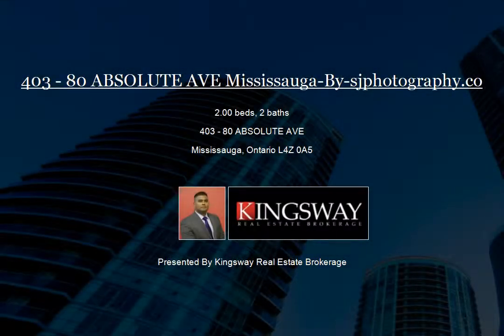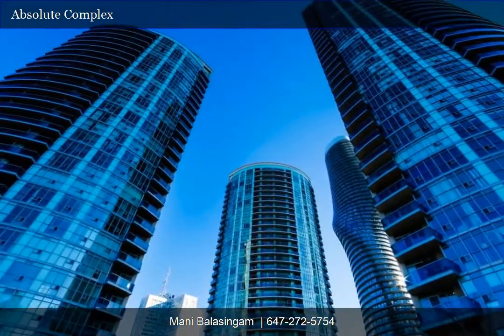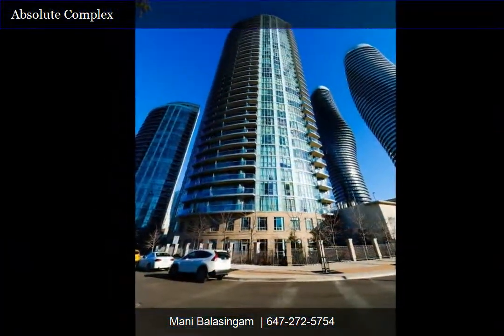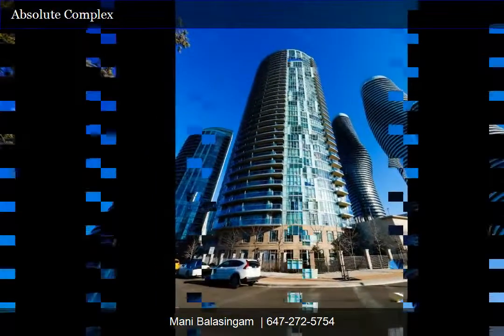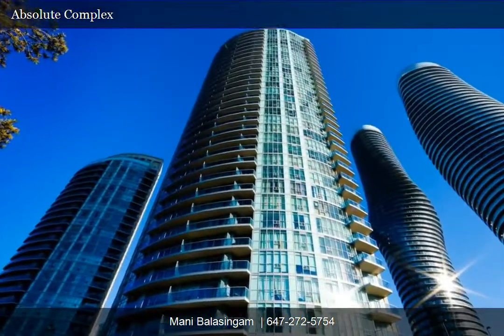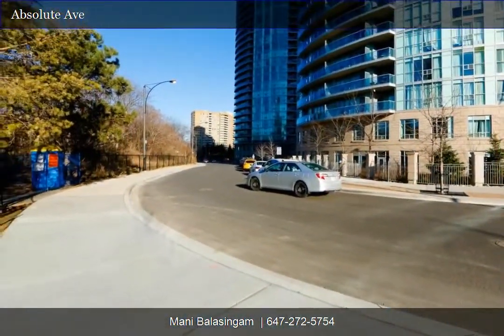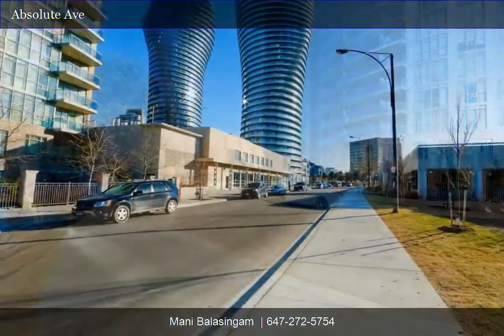Location, location, location. Absolutely large, bright, stunning two-bedroom corner unit in the award-winning Absolute community. Great layout with southeast view. Floor-to-ceiling windows, 9-foot ceilings, hardwood flooring. Modern eat-in kitchen with granite countertops and matching ceramic backsplash.